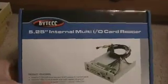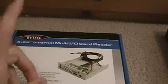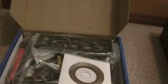Next up is a 5.25 inch internal multi-input output, if I can even say it, card reader. Basically, I'm going to use this for CompactFlash and the FireWire port on the front. This will be very convenient for video editing. I can just throw it on the front and just plug my camera in. And look, it even comes with the GameCube game. No, not really. That's the driver's disc. I don't even know if it's going to work with the Mac, though, because it's meant for Windows, and I need to install the drivers, but I'm hoping it'll work, because I could really use this.